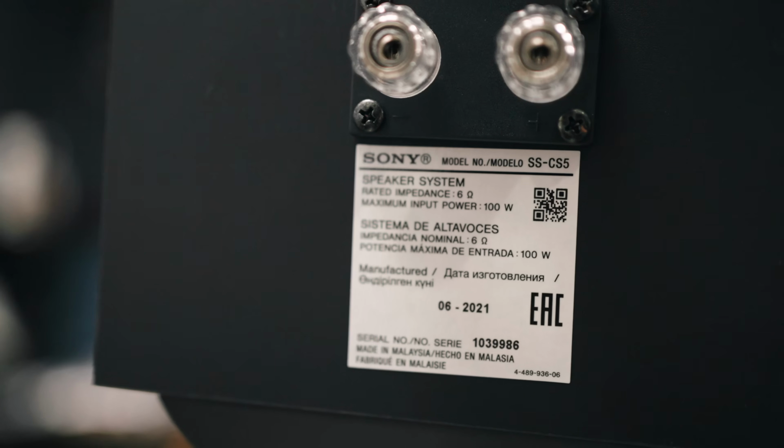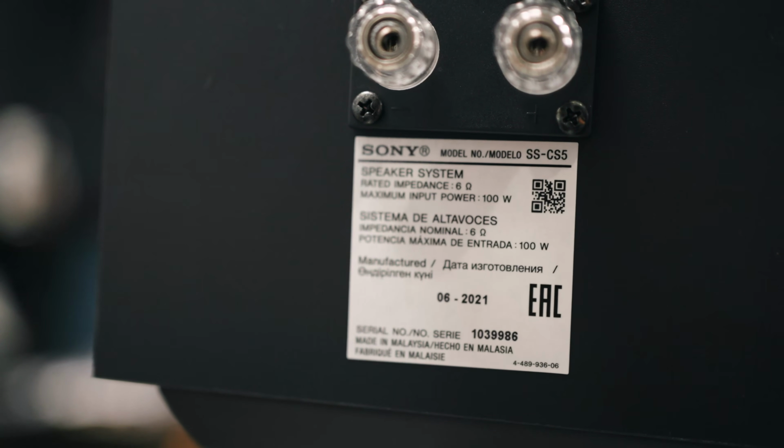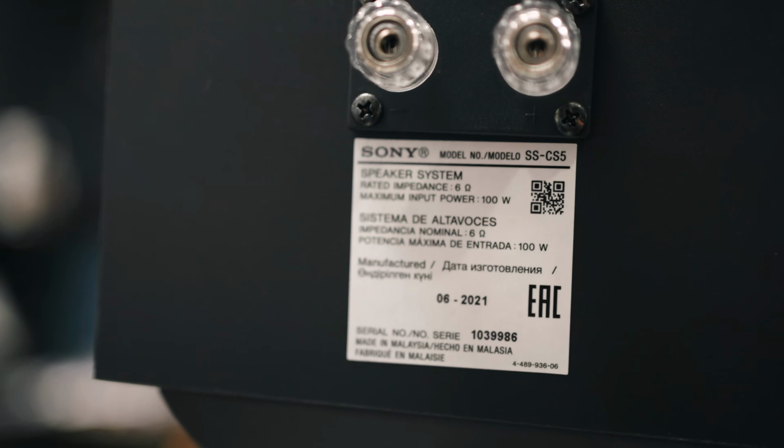I did find that, because it's a small speaker, you can't crank it up to really loud volumes with really bass demanding tracks, because then the bass demanding tracks would really clip the speakers at some point. And also, one thing that I want to emphasize here is that it has a maximum input power rating of 100 watts on the back of the speakers here. And I want you to kind of ignore that.